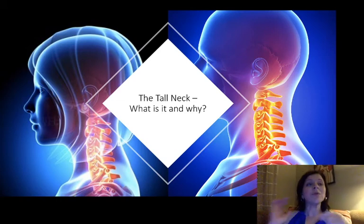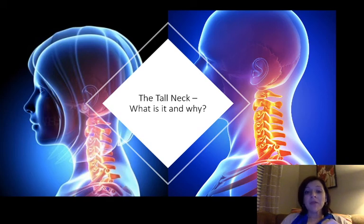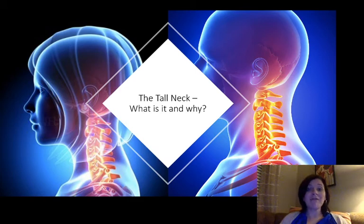Here's what happens to the sound. If I start here and move my head, you'll hear it change. Right? Now, the sound doesn't change because I get more talented when I'm here versus when I'm here. The sound doesn't change because my voice gets better from here to here. The sound changes because my tube is more open here versus here.